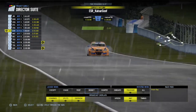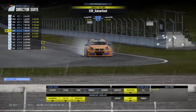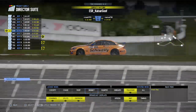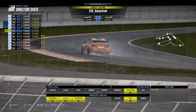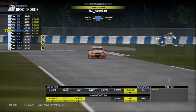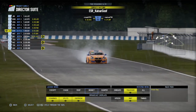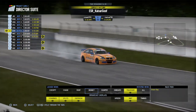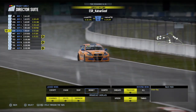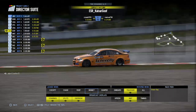Let's have a look through the rest of the order at the minute. Kaiser Goof, 8.5 seconds up on his time. I thought he was going to go on the grass there, if I've got to be honest. Let's see. So 8.5 seconds would put him ahead of GTS, I think. So this will put him into 4th. Quite possibly, as we do have a bit of lag.